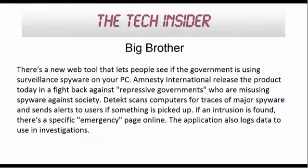Other things going on also in the tech sector today. Amnesty International, the Electronic Frontier Foundation, and others have gotten together and written a tool that lets people see if their governments are surveilling their PCs. This new product is to fight back against repressive governments who are misusing spyware against society.